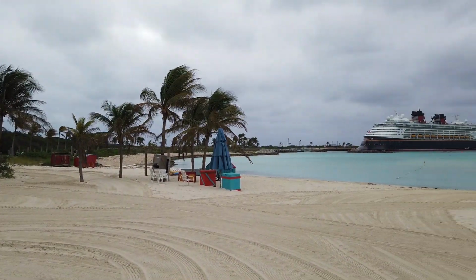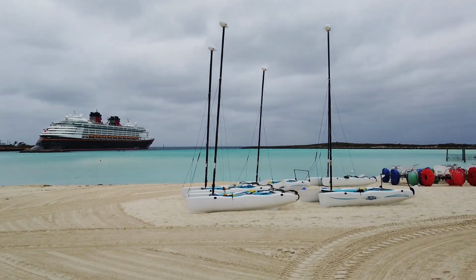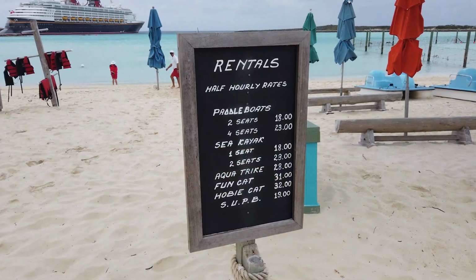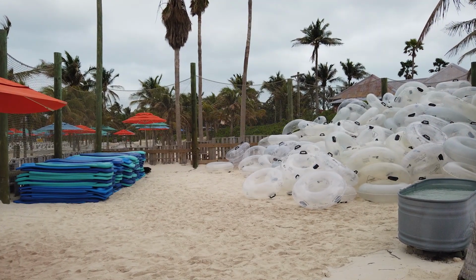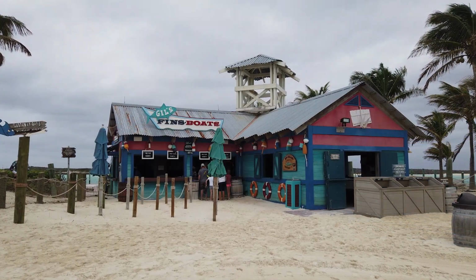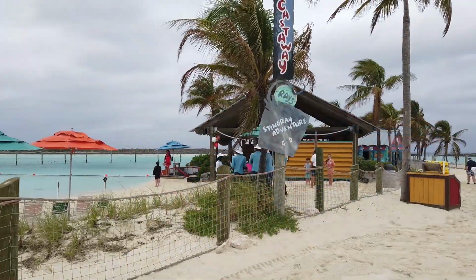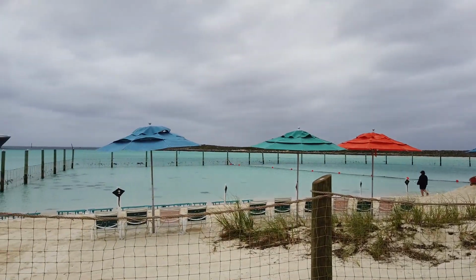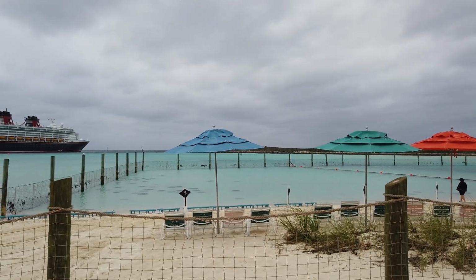The water in this area is part of the boating harbor, which features opportunities for renting paddle boats, sea kayaks, aquatrikes, and more. Prices are listed as half-hourly rates. Many floats and tubes are also available for rent and are priced for daily rental. You can book your rental at the nearby Gills Fins and Boats building. The boating harbor area is also home to Castaway Ray's Stingray Adventure. Even from a distance, it's easy to spot the many stingrays that you can encounter as part of the paid experience.